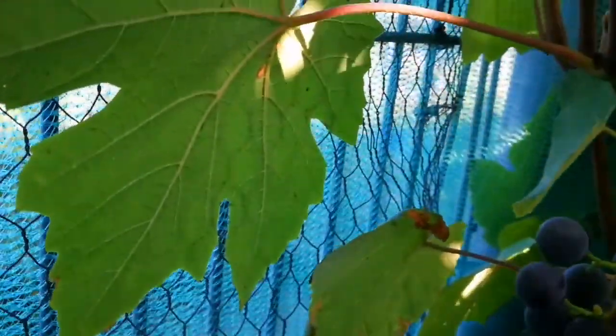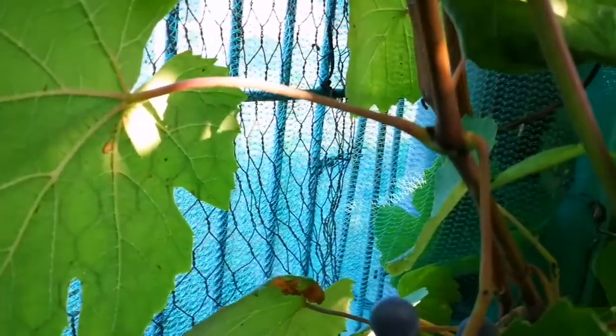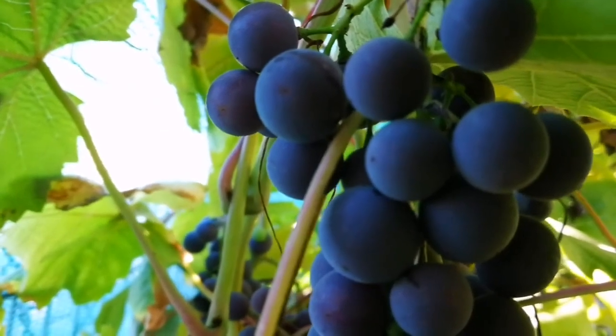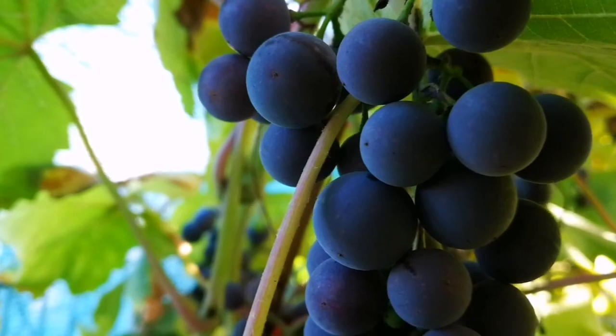These are doing really well. Oh! So fruity, tastes like a strawberry. The strawberry grape is tasting like a strawberry. So beautiful, so beautiful. Makes me compose a poem for that. I got poetic.